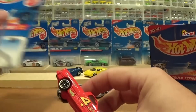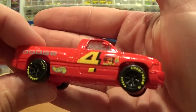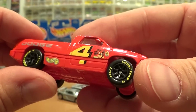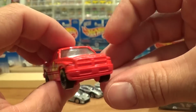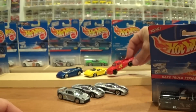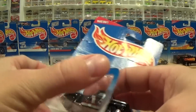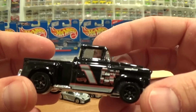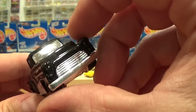Old Dodge Ram 1500 with the Goodyear 7-spoke tires. Goodyear Eagle number 1. Quite a plasticky truck, but still pretty cool. Nothing crazy here. This one is a big heavy truck, although it has a chrome plastic base, opaque windows, blacked out 7 spokes. Nice looking truck.